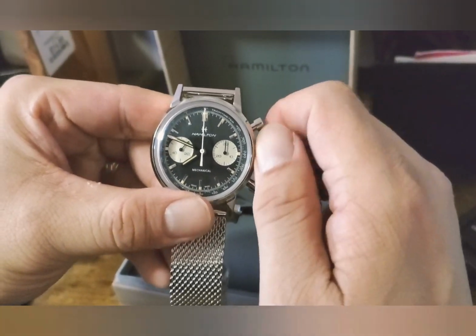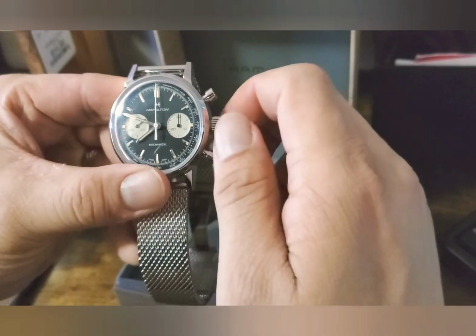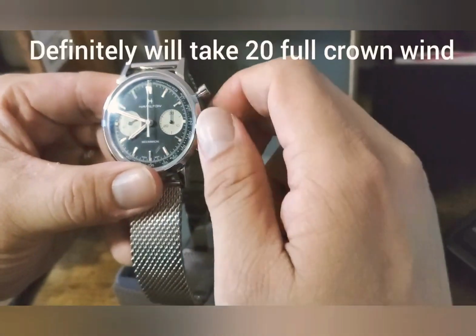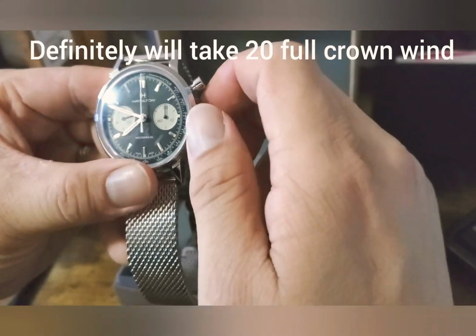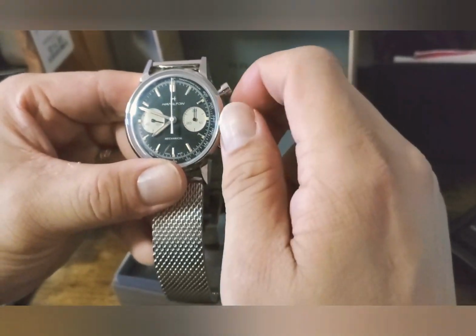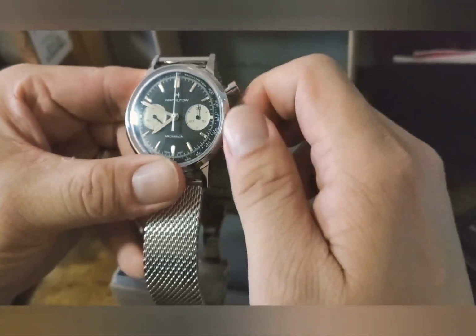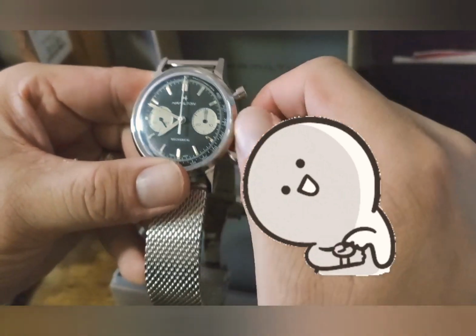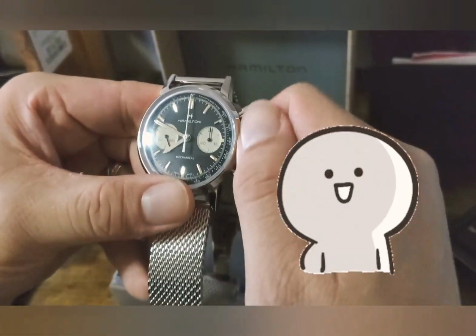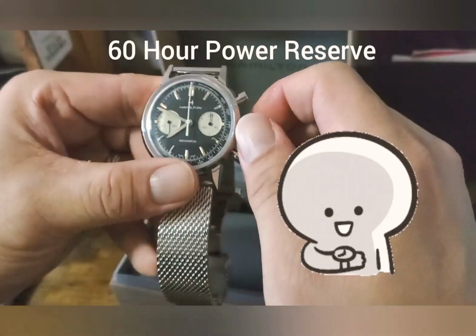Let's see if you guys see that second hand smooth as I wind it. Oh, it's moving. Check that out. Very beautiful. You guys get a quick lesson on how to wind it. This is actually a little longer than the Speedmaster, but this is also a 60-hour power reserve.